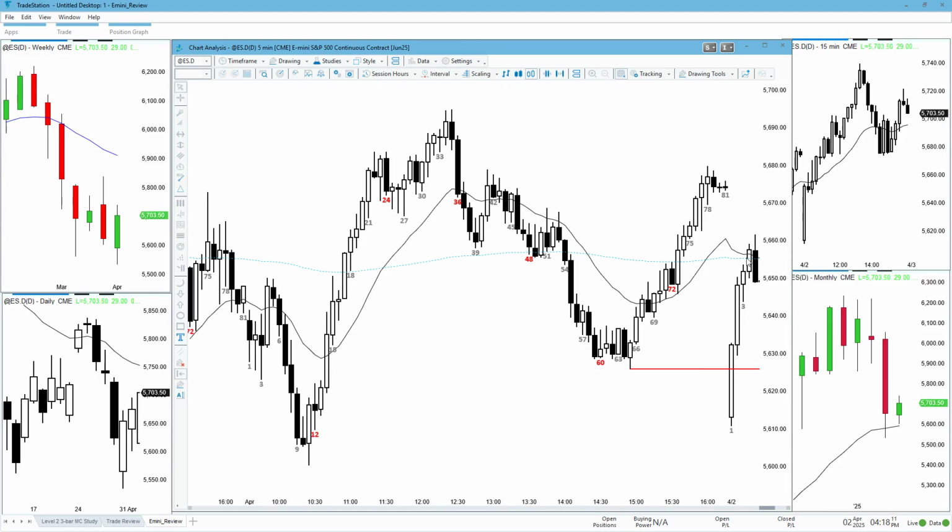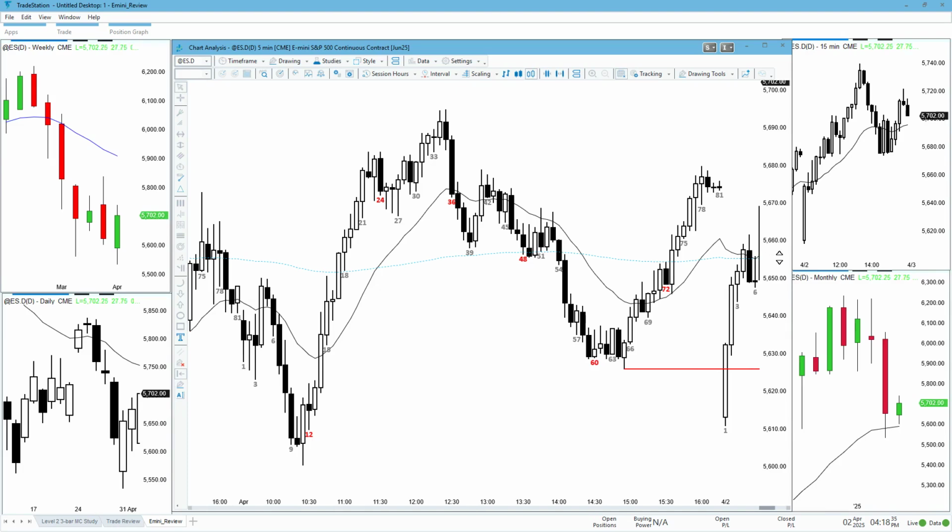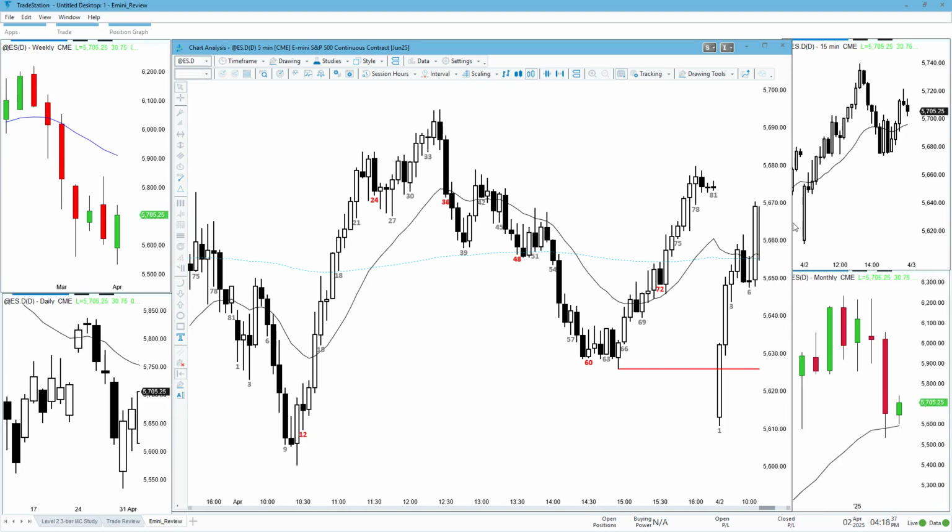After a rally like this, the bears probably need at least a second reversal. What is a second reversal? When you say that the bears need a second reversal, what you're saying at the same time is that the bulls are probably going to get a second leg up, because you need a second leg for there to be a second reversal.